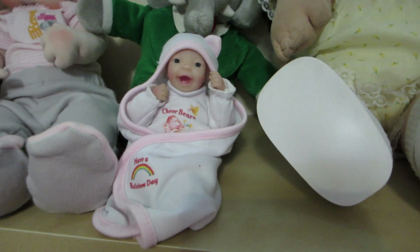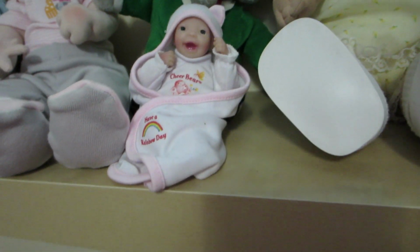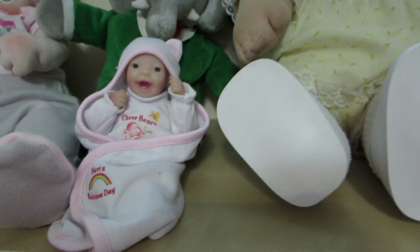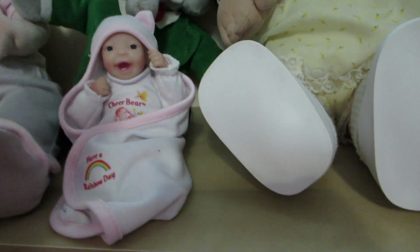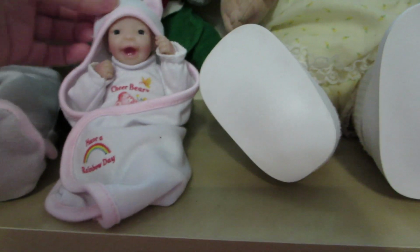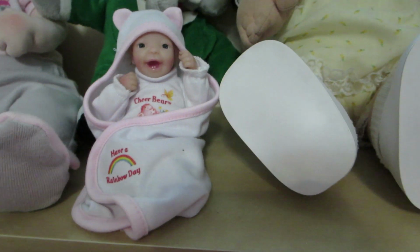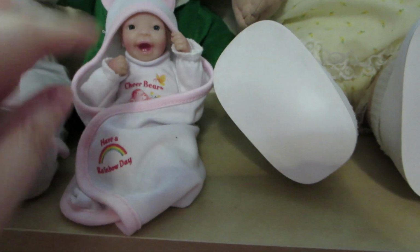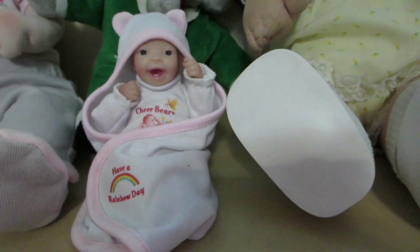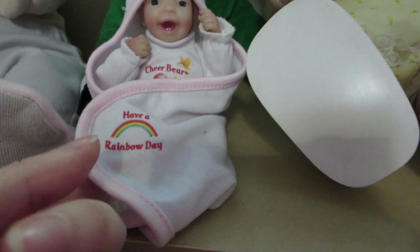Thankfully, this baby has not had any issues with vinyl changes, but her face looks nothing like it did in the ad. But regardless, I love this baby for a few reasons. The main reason I wanted this baby was because she came with Care Bears stuff. So she's wrapped in a little hooded blanket. So it has little bear ears. It's pink and white. And it has a rainbow and it says, have a rainbow day.